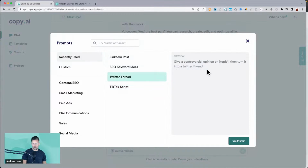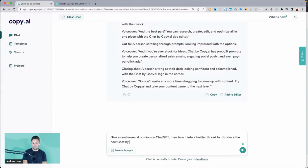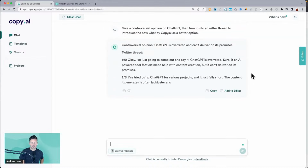Let's try another one. Twitter thread. So that one, I would tweak this a bit, but let's see, create a, let's do on topic, then turn it into, that's pretty interesting. On, let's say ChatGPT to introduce the new chat by Copy.ai as a better option. That would be really interesting to see how it handles that.